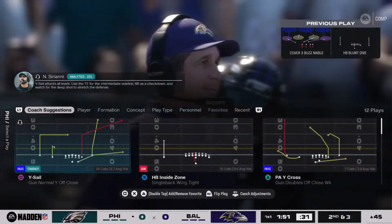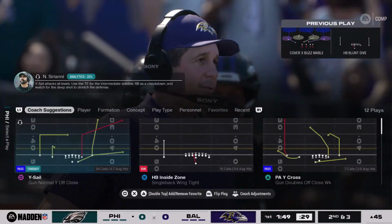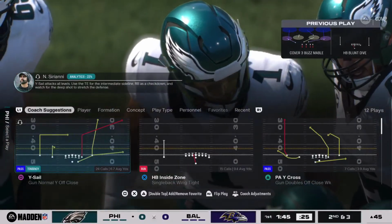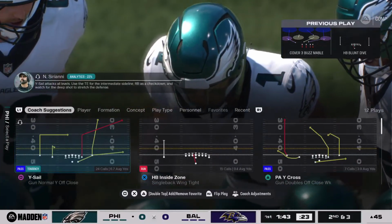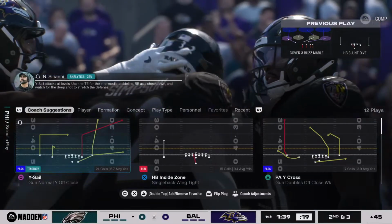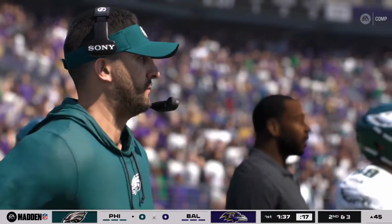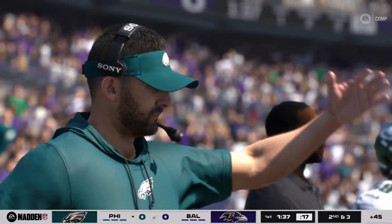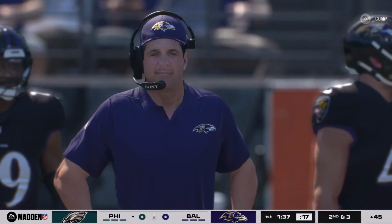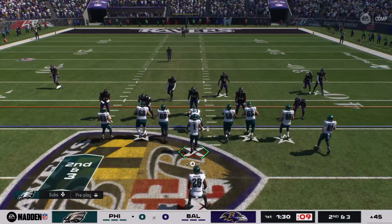That run right there was an offensive line coach's dream, wasn't it? Guys picked up all of their assignments, created a nice gap for the running back to get through, pick up 7 yards. Yeah, he's probably chortling on the headset right now saying, we got it going, boys. Let's keep it going. Now 2nd and 3.